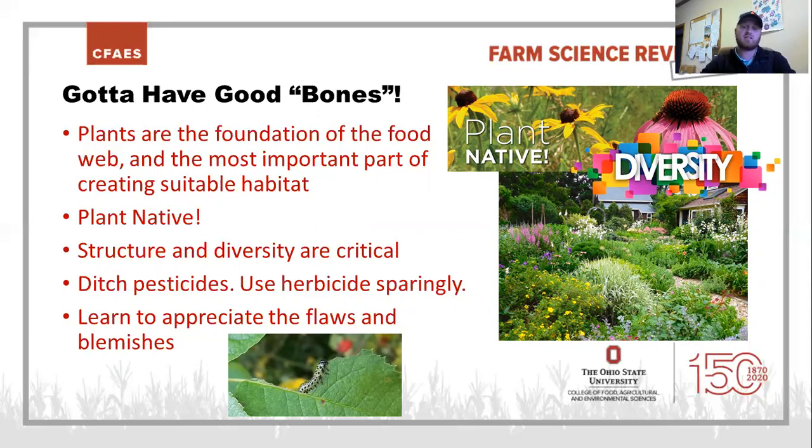Another big thing is ditching a lot of those chemicals. Pesticides. Typically, the pesticides that you can get at your local hardware store, convenience store, or whatever, they kill a lot more than what you're just going after, and you really got to be cautious. The best advice is to not use them at all.